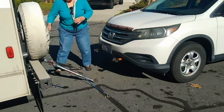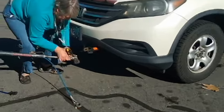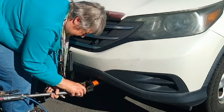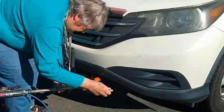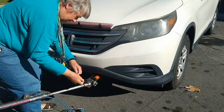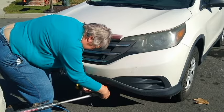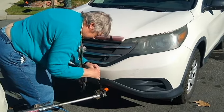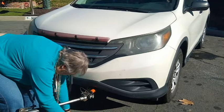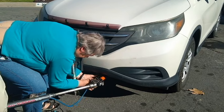Okay, let me use one of these pins. Bring this up. And this also turns. My glasses fall down again. It fits in there. And then this comes from the outside in. This pin goes through this hole. Got to get it lined up. And there. And then I hook this cable onto that.